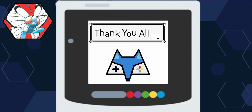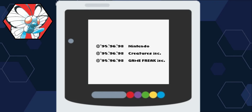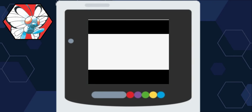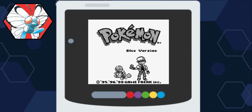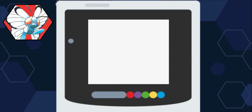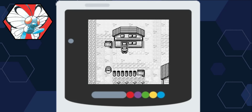We still have one more challenge to complete now that the credits are finished rolling and the thank yous have been given out before our Butterfree can call this run truly complete. Now this upcoming battle was one of the hardest battles that we've faced with Squirtle last time, and I'm curious how well Butterfree will do.